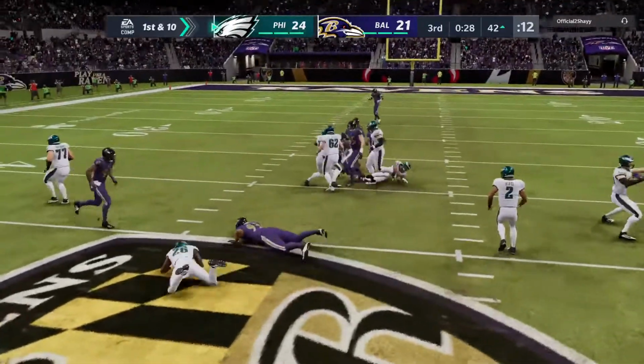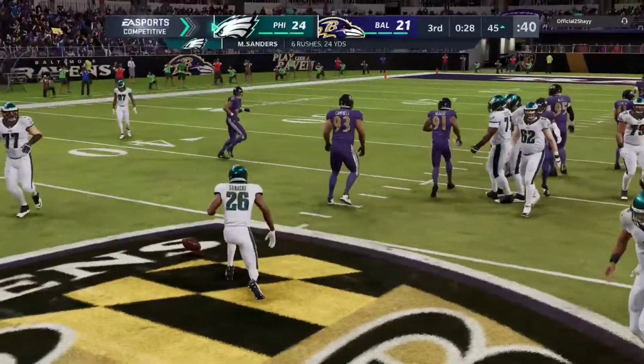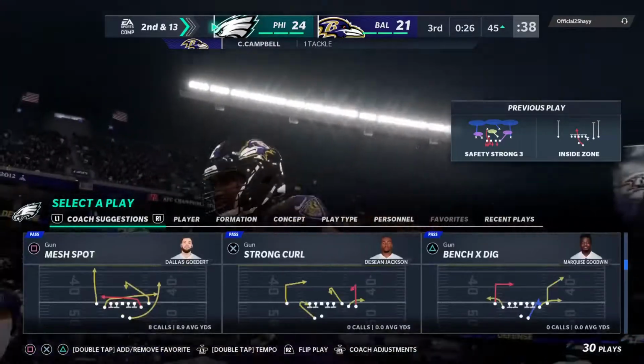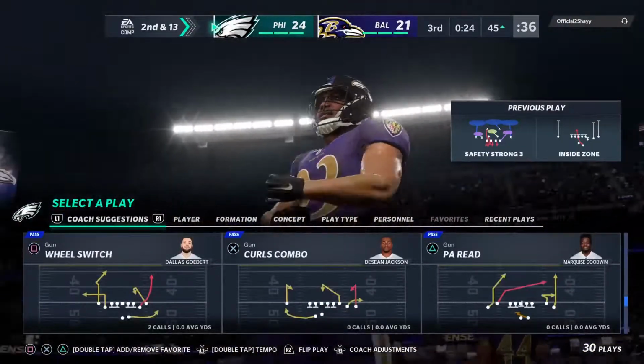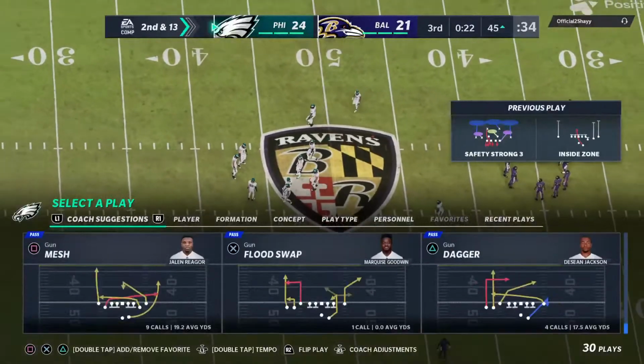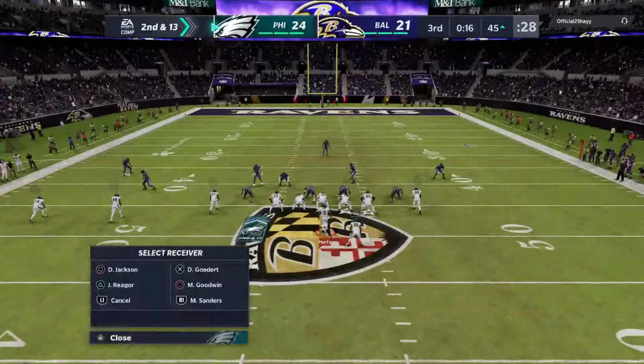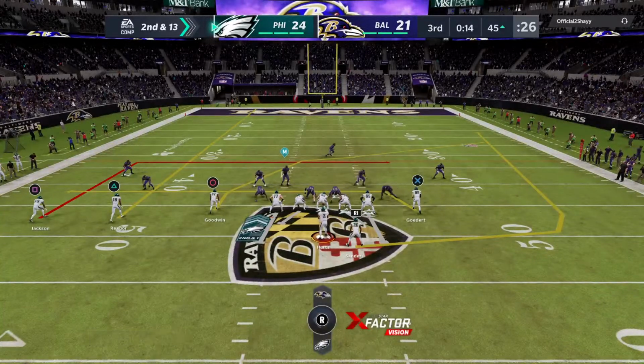On 1st and 10, it's Sanders. And not able to break away this time as they're going to stop him right around the line of scrimmage. Big Calais Campbell fighting through to make the play in the backfield. I'll tell you what, this defense hasn't played its best, but they're still right in this football game. And if they keep making plays just like that, they're going to give their offense a chance.